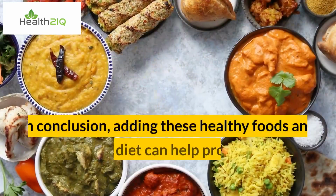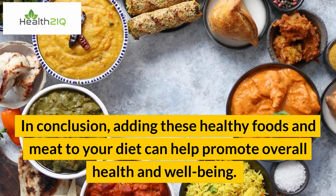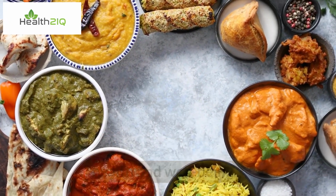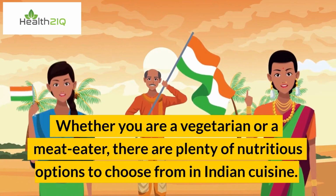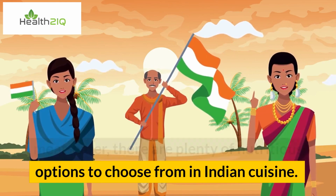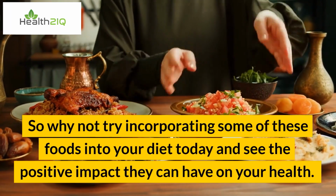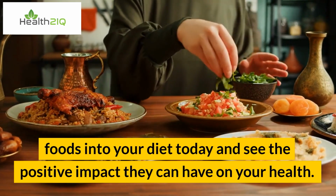In conclusion, adding these healthy foods and meat to your diet can help promote overall health and well-being. Whether you are a vegetarian or a meat eater, there are plenty of nutritious options to choose from in Indian cuisine. So why not try incorporating some of these foods into your diet today and see the positive impact they can have on your health?